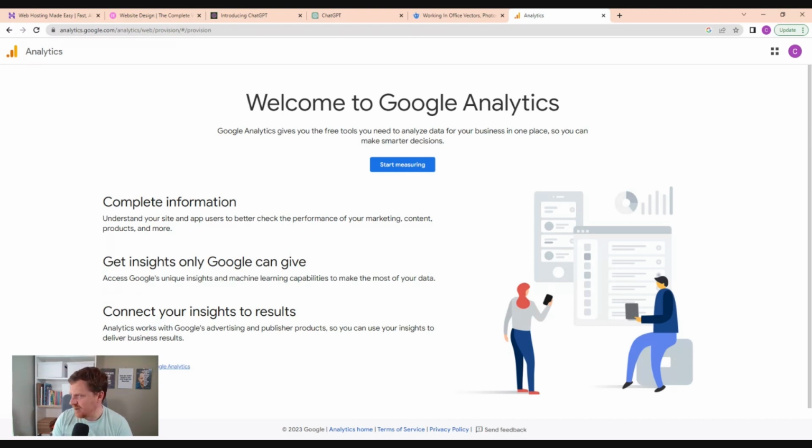Google Analytics shows how many people are hitting your website, where they're coming from and things like that, including search terms, and Search Console does that as well. So working together, they are a powerful combination. Get them installed via Google Sitemaps.